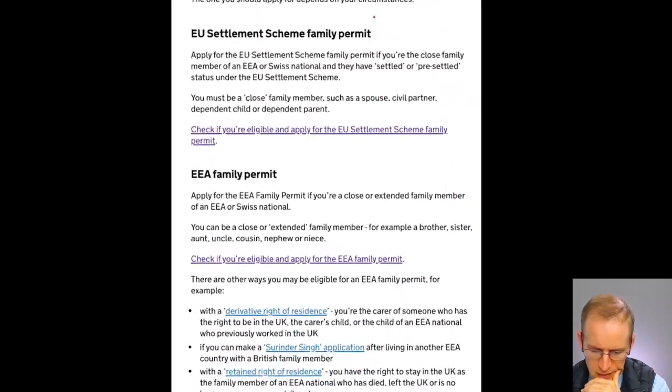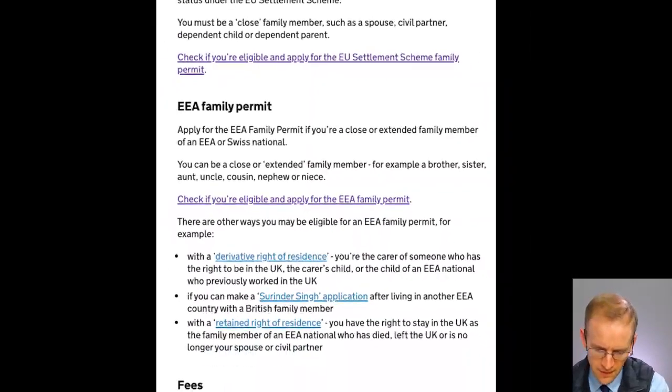Now, an EU settlement scheme family permit is essentially for direct family members, so your husband or wife, civil partner, your dependent children, and it's for situations where you've applied for and secured pre-settled or settled status. So I've got separate videos on this about how to apply both for settled status and pre-settled status, where I walk you through the application which you can actually do on your phone.